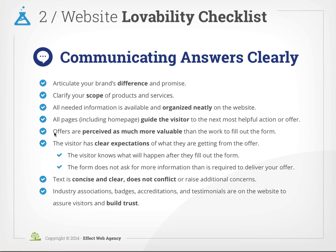Okay, let's talk about the next one, offers. We need to have offers that are perceived as much more valuable than the work to fill out the form. If your offer doesn't really seem that valuable, you're going to have fewer people who fill out the form. So take it a step further. Whatever offer or call to action you have now, take it a step further.